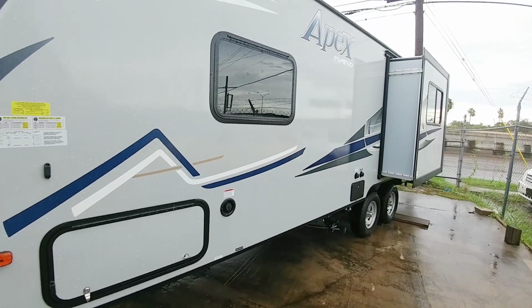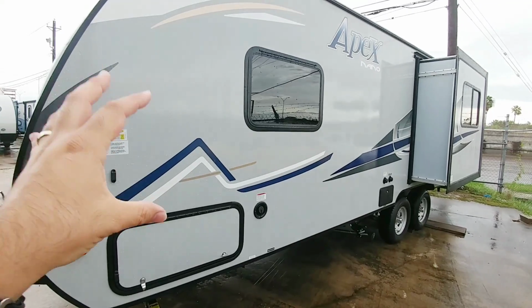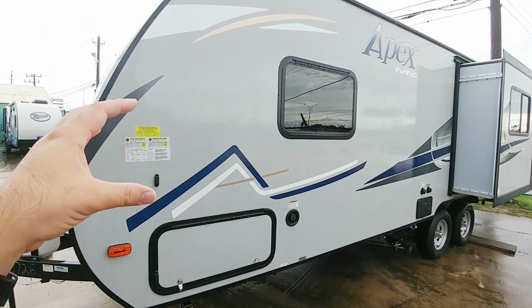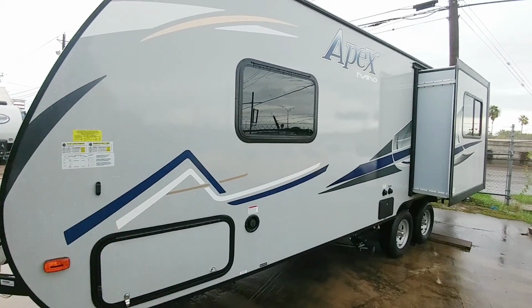Now, I'm not talking about features and amenities. You can get a smaller unit with more features and amenities if that's what you're looking for, but I really wouldn't go any larger or heavier than a unit like this.